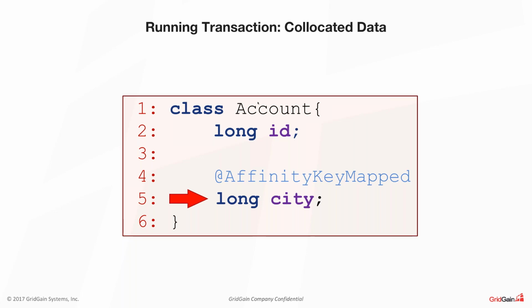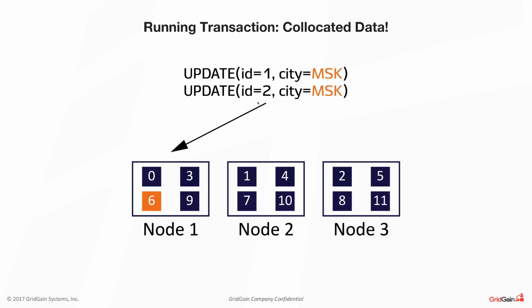Ignite also provides other ways to define which field is collocated. Other products such as Redis, Hazelcast and VoltDB also have special notations for defining affinity fields or affinity columns in your data model. So basically, it will work the same for these products. So now we collocated the data, right? Let's see what happens with the same transaction. Now we know that all the accounts that were opened in Moscow will be collocated on the same node because they will be stored in the same partition. This is what's shown on this cluster node.